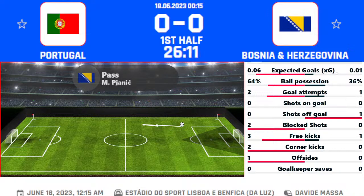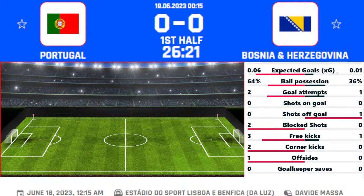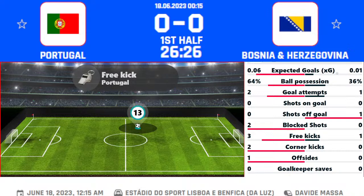I'll tell you about the streak, guys, for this game. The streak for this game is Bosnia are on a run of 11 consecutive Euro qualifier away games without a draw, three wins and eight losses for their side.